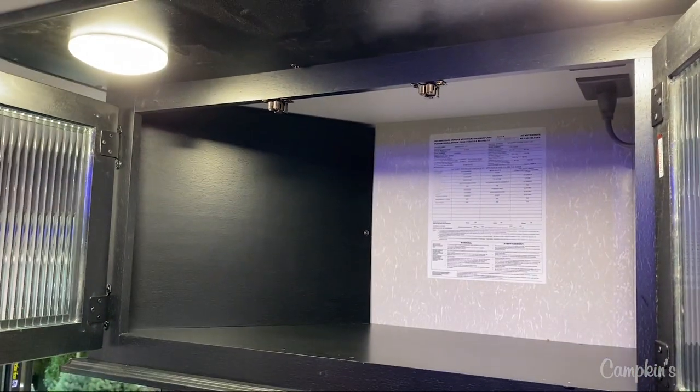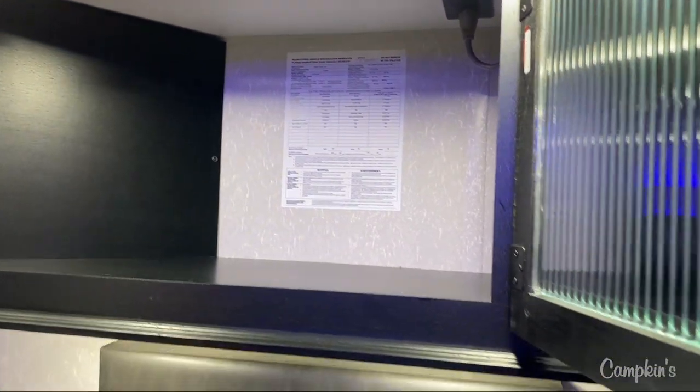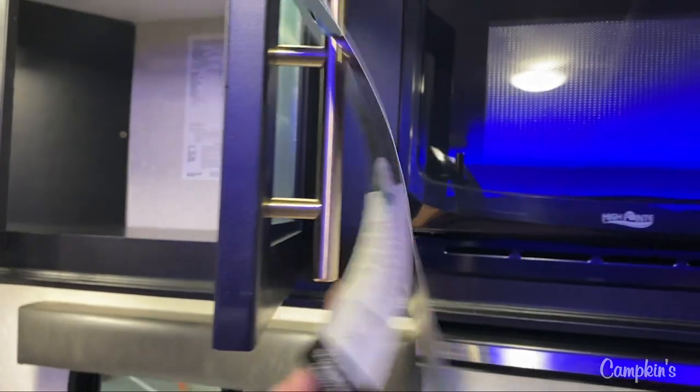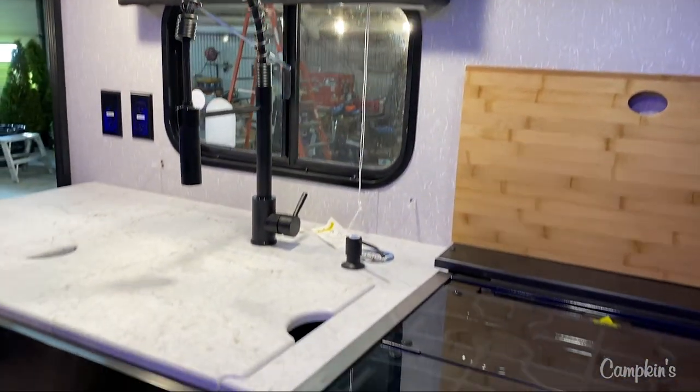There is space once again in here. I mean, I don't know if you can see how deep this is, but this is deep. Like, you know, it takes almost my full forearm to go in there. So that really does give you a lot more space to help you with all the bulky things that you have. And let me show you this.